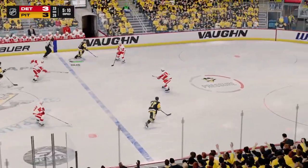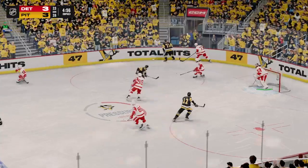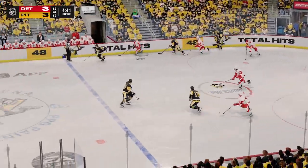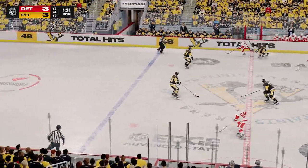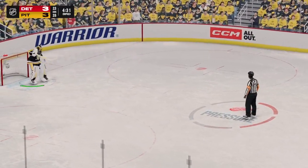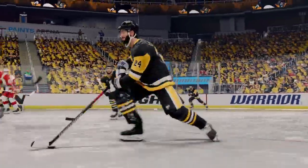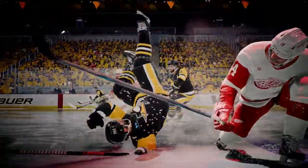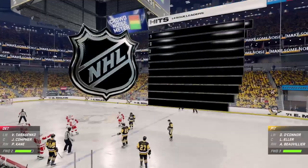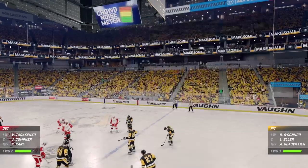Laying the body. The Penguins looking against the half wall. Quick pass across to Valeno. And they continue to fight for that puck along the wall. The Red Wings move it ahead. There's the whistle as the puck goes up and over the glass. Here in the late going of the frame, we are all tied up in this one.